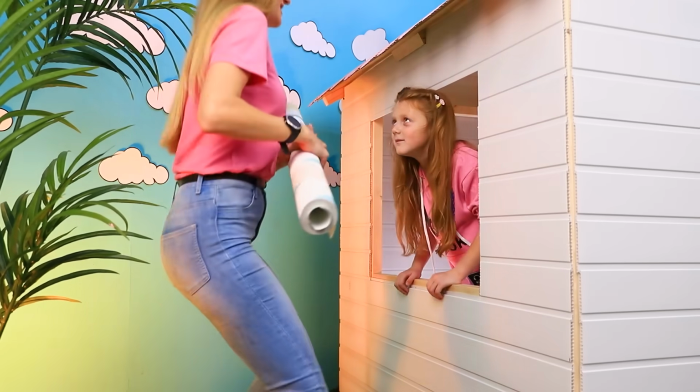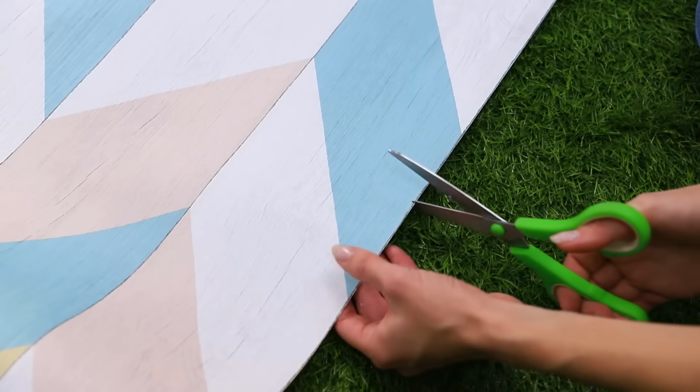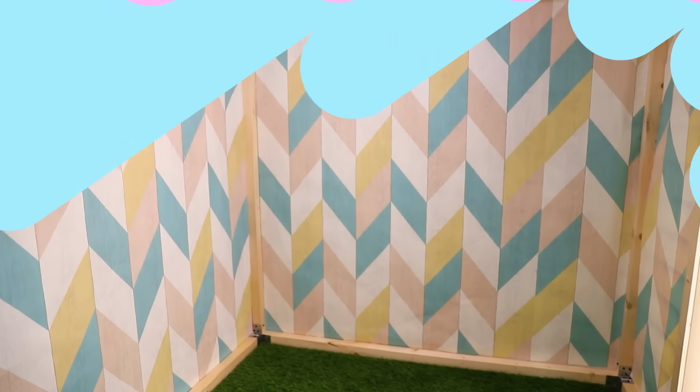What about the interior of the palace? Whatever you want. Let's start decorating the house. Choose the right wallpaper. Cut it to the height of the walls and glue it. Wow! The house looks so different now.